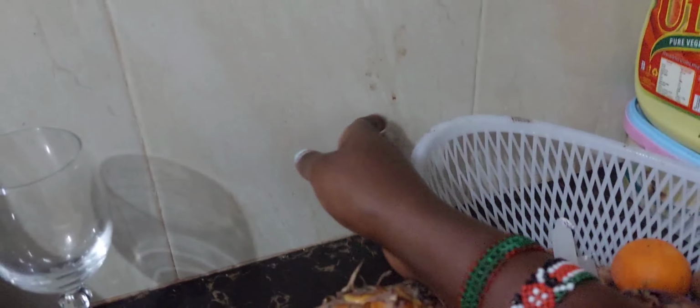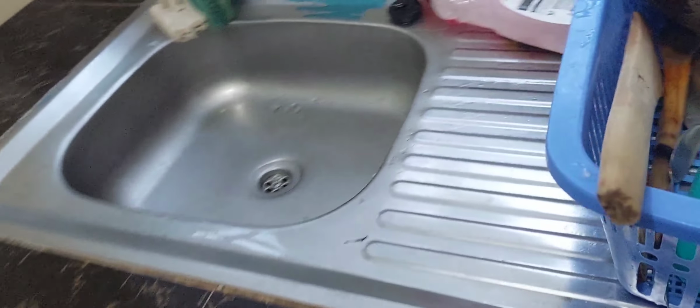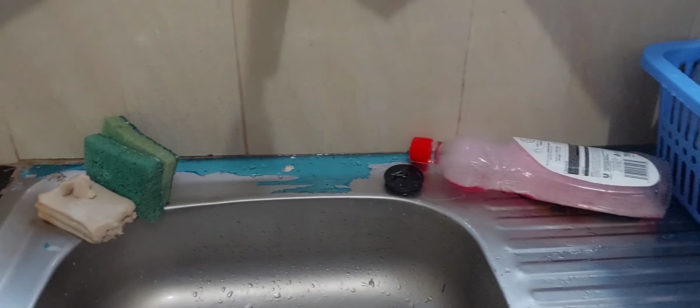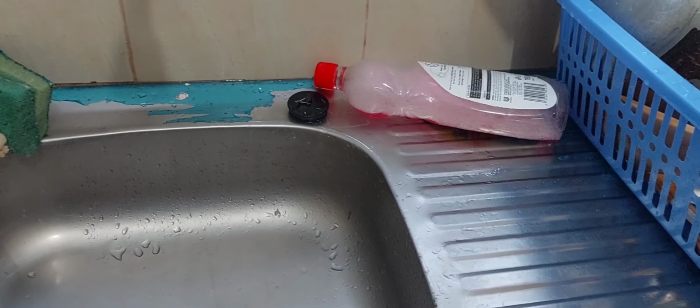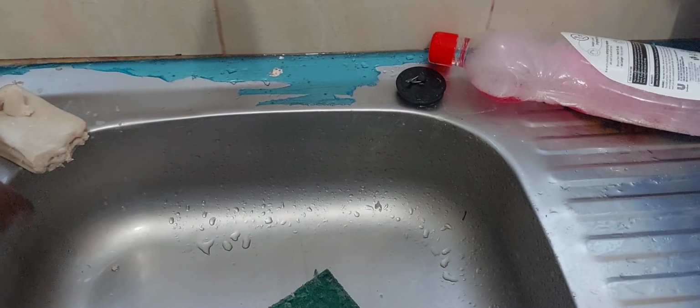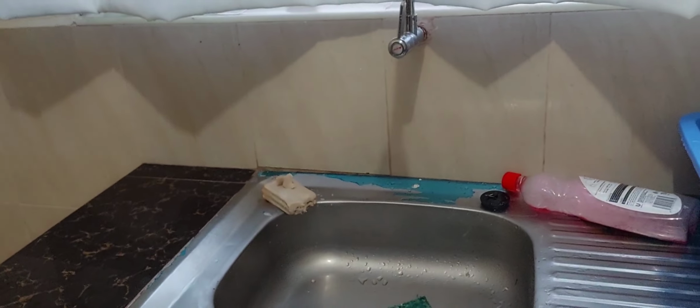I need to do some cleaning over here. Oh my God. Anyway, the dishes are done. And I forgot to buy that soap, so I'm going to be using this for this month. It's looking a bit ghetto-ish. Yep, the sink is done. Kitchen is looking all nice. My wine bottle is waiting for me tonight. So, let me just wear a jacket and we head out.